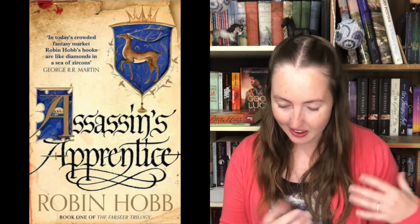And finally, my absolute favourite cover of the books that I read in the second half of 2020 is Assassin's Apprentice by Robin Hobb, which is the first book in the Farseer trilogy. I also really loved this book too, so that helps. I really like this cover because it reminds me of classic fantasy covers, but a new modern version of them.